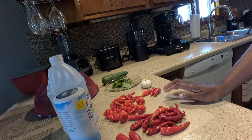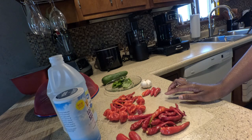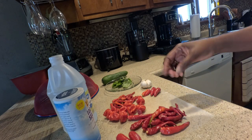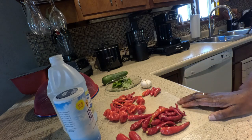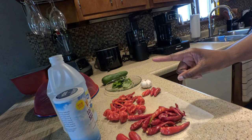I am expecting a package today from Miss Diva. I believe I have peppers in there. So when that comes, I'm gonna show you that. And then hopefully I'll get my sauce whipped up. Typically the mail comes around 3 o'clock here. So I'll bring you back and show you that later. So let me show you what we're getting into today.